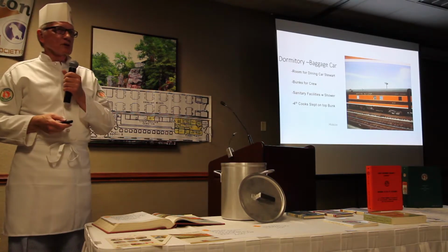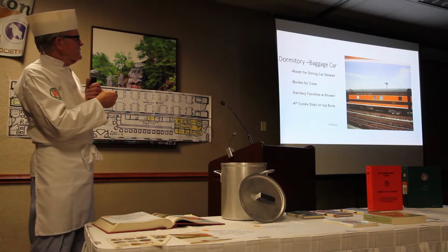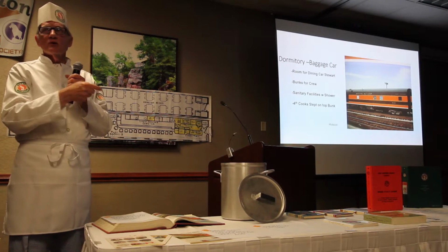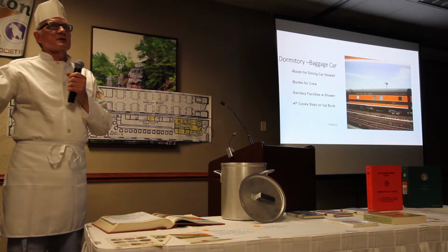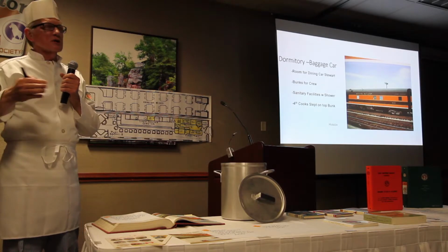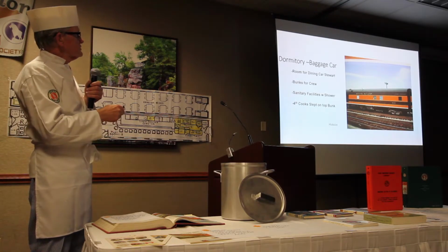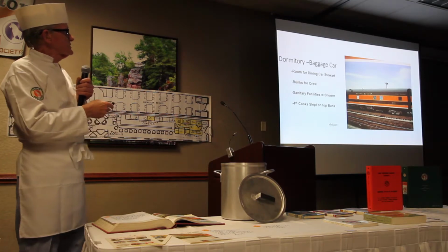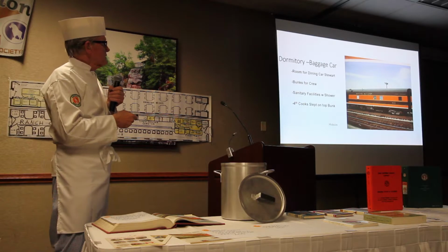It was a dormitory baggage car that we slept in. And there was room for the dining car steward. I don't know if anyone in the room is a steward or was a steward. They were the ones that actually were in charge of the dining car, so they had their own section. And then they had bunks for the crew, and then there were sanitary facilities with showers. And the 4th cook slept on the top bunk.